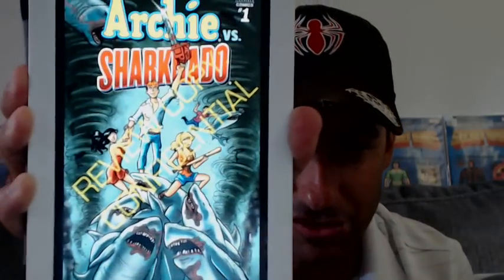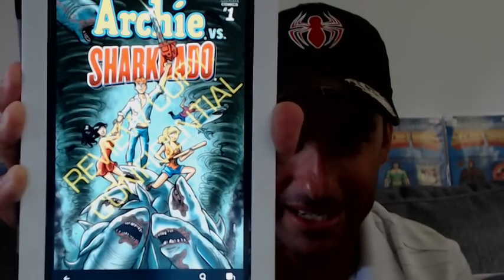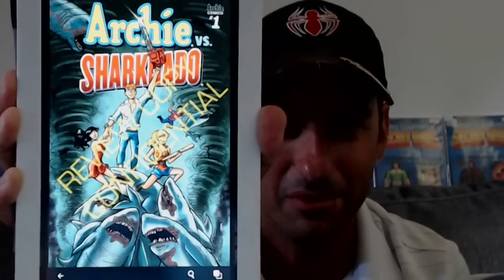First thing I want to talk about when it comes to the comics this week, one book I'll be reading digitally and I will be reviewing on Comic Frontline is Archie versus Sharknado. Yes, that's right. So I will be reviewing this over on Comic Frontline, and I am very interested to see how that is going to turn out.